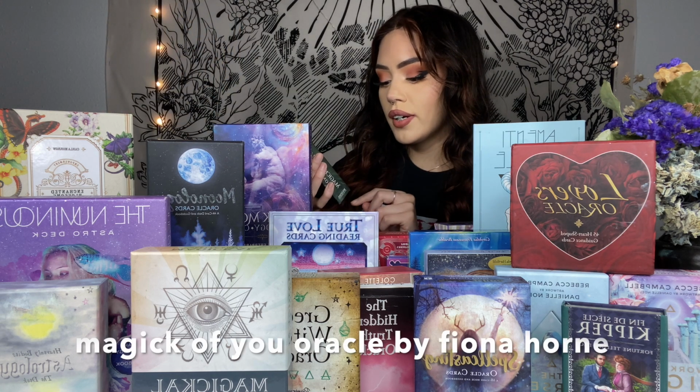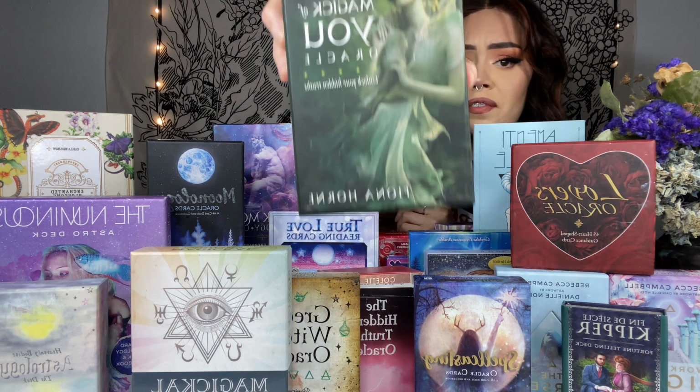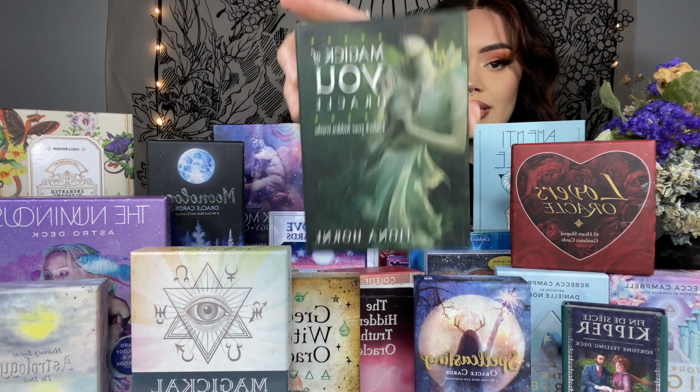We have the Magic of You Oracle by Fiona Horne, sorry. This is one of my favorite decks, you guys, and it is a darker deck. It's a more intense deck. It's not going to give you pretty bubblegum, unicorn, and rainbows messages, which is my preference. When I'm doing readings for myself and personal readings, I prefer something a little bit more gritty and a little bit more serious.